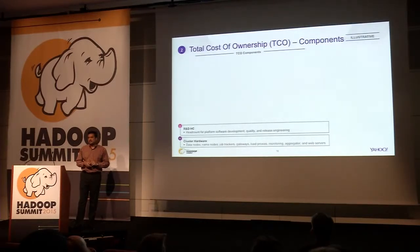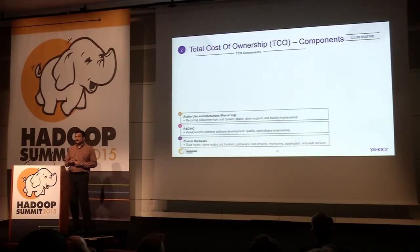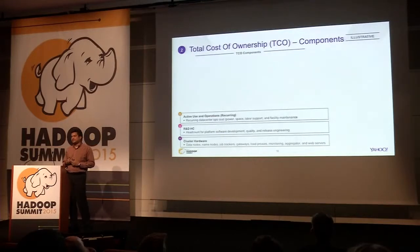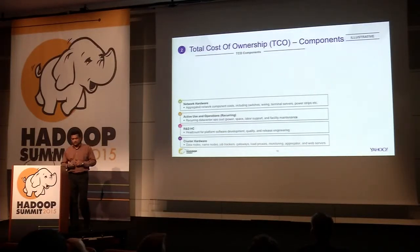If you're setting up a platform, of course, you need people to manage that platform. So you have to account for that. There's a lot of active or recurring cost, particularly power and cooling, that would come in play if you're setting up your data centers. So that can be substantial. Network hardware is a big piece, and we'll touch upon that more.